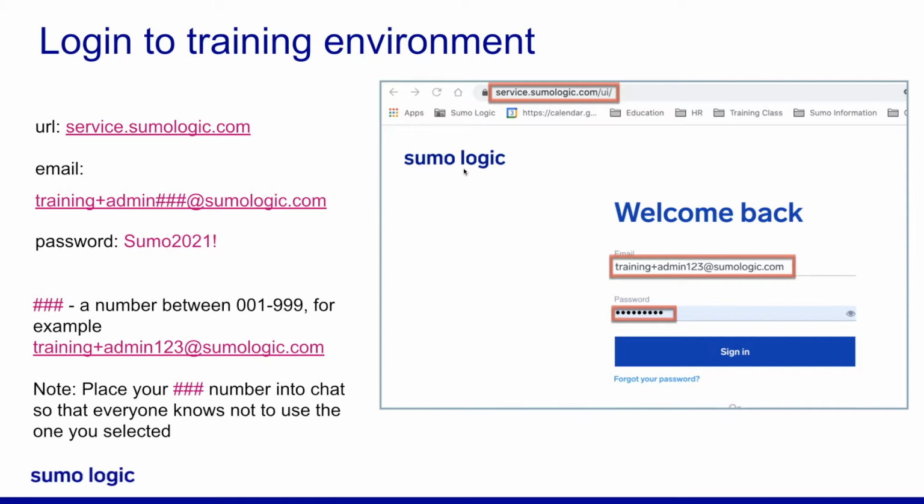I'll give everybody another moment or two, and then also go ahead and open up that lab guide. So we're going to have three pieces of information: the Sumo instance, our lab guide, and probably the Zoom meeting as well. So lots on your screen right now. As Scott mentioned, thank you, Scott, we do want to make sure that we're using training plus admin number. For some of our other classes, we use training plus analyst number, which is okay, but for today's exercise we need that admin role. So just make sure you're doing that.